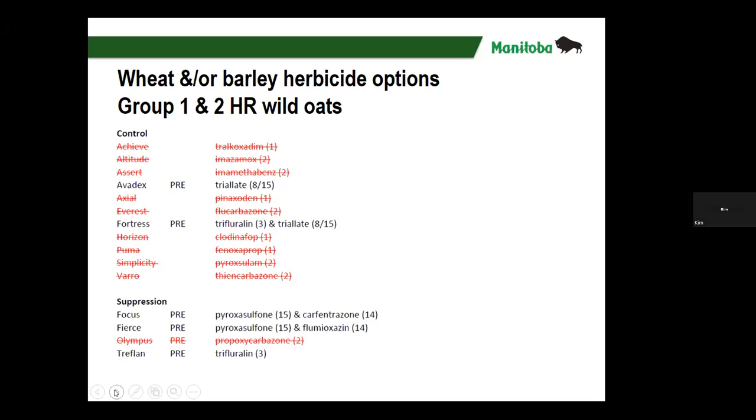Axial would be gone. That's a group one. Everest is a group two. Horizon, Puma, Simplicity, Vero, those are group ones and twos. Those are gone. You still would be able to use Avadex and Fortress. Those are pre. And they are that group eight, which is actually now 15. And then Fortress is actually a combination of trifluralin, which is a 3, and triallate.